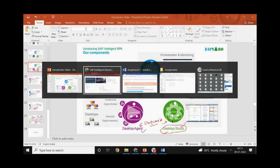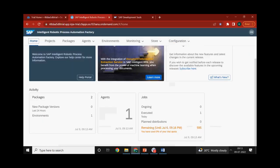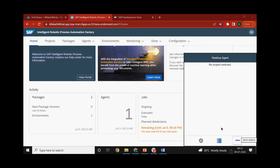And now coming to the desktop agent. This is the desktop agent. So this is my desktop agent. It will help me to execute my task. What task it is supposed to perform, I'll be defining, and the desktop agent will help me to do that.